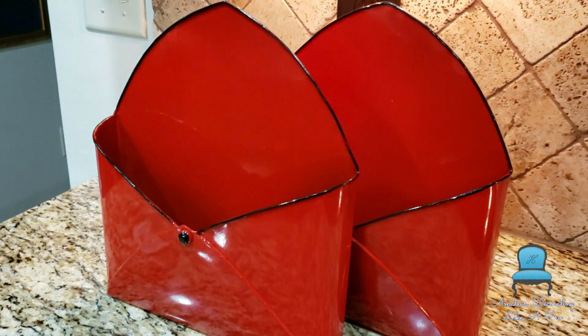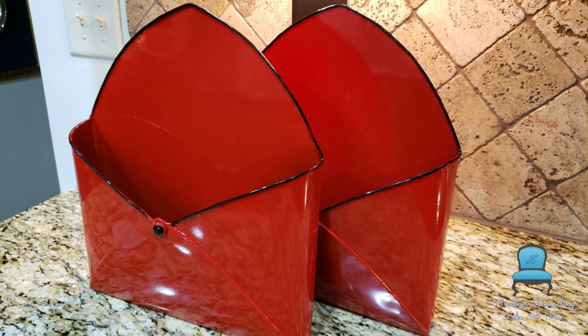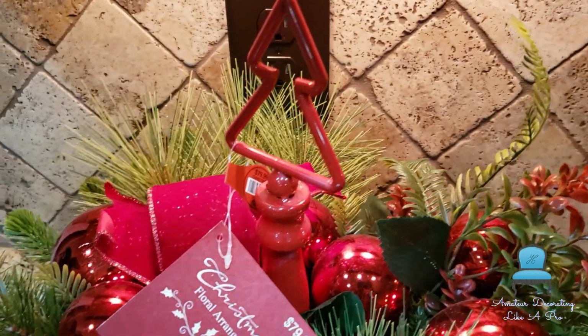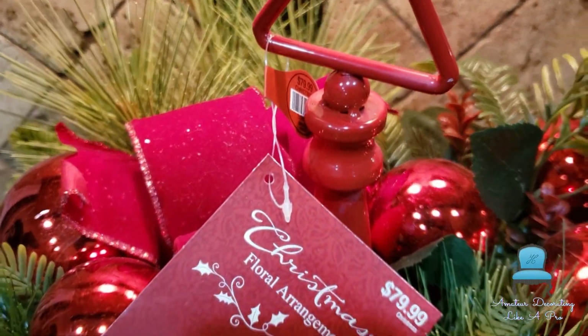So I also love the fact that they could be on opposite sides of the stove, and because they're metal, I don't have to worry about any kind of hot liquid doing damage to them, like grease if you're frying something like that.